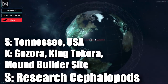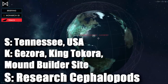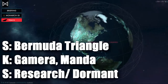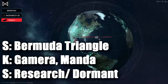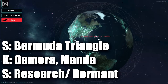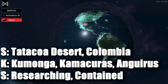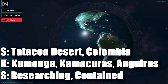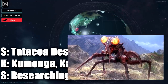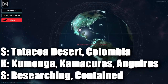Status: researching or dormant, depending if there is or isn't kaiju there, but they're always researching. That's pretty much in every single one besides the one that's destroyed. So number 4, the Bermuda Triangle. It could house a Gamera or Manda, obviously. It's researching or dormant. Tetecoa Desert is the site of number 5, and the Kumonga, Kamacuras, I'm sorry, I'm so horrible at names, guys, which have been found outside of Skull Island, and obviously it has the potential to hold Anguirus as well.